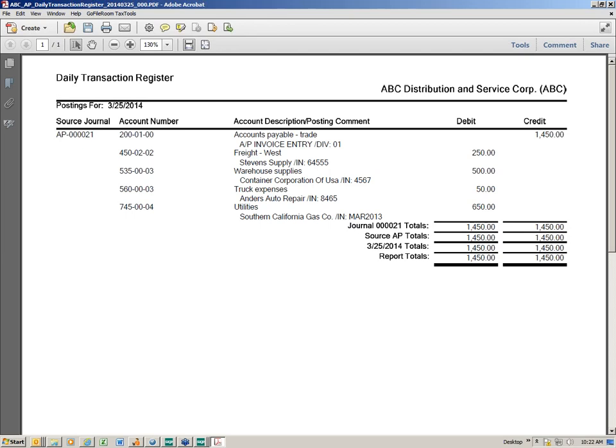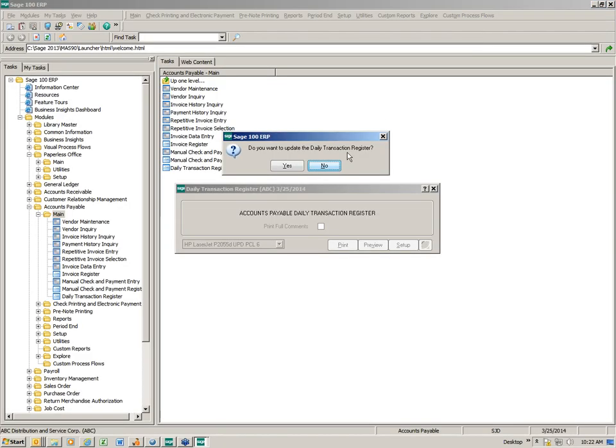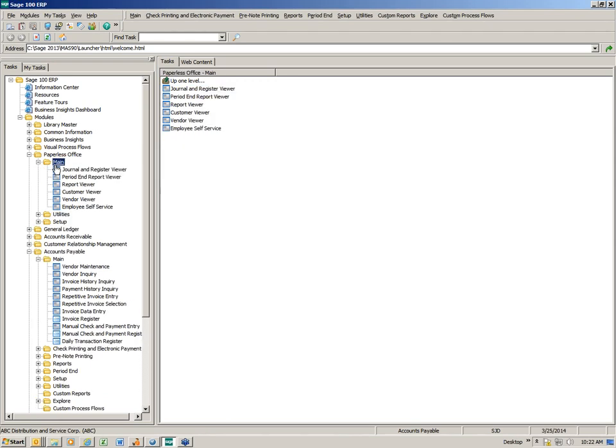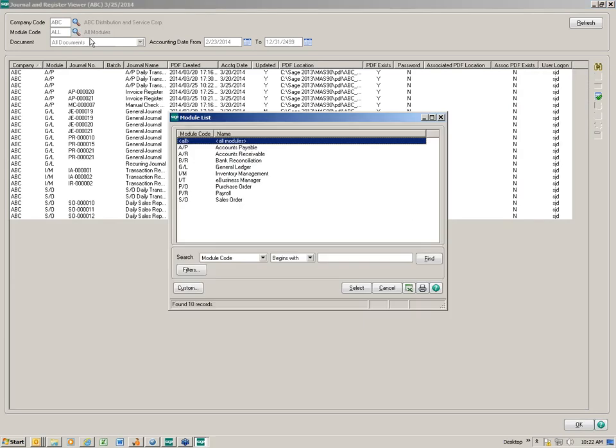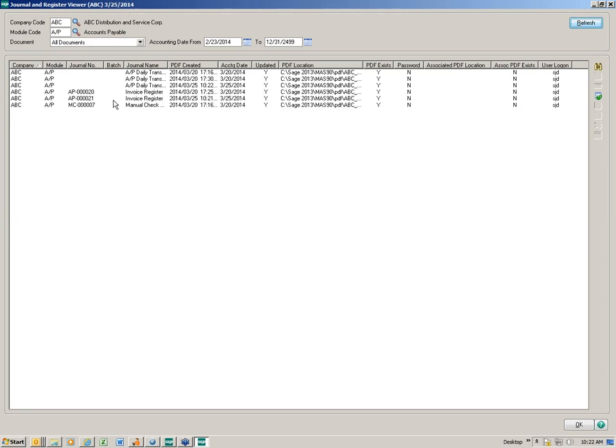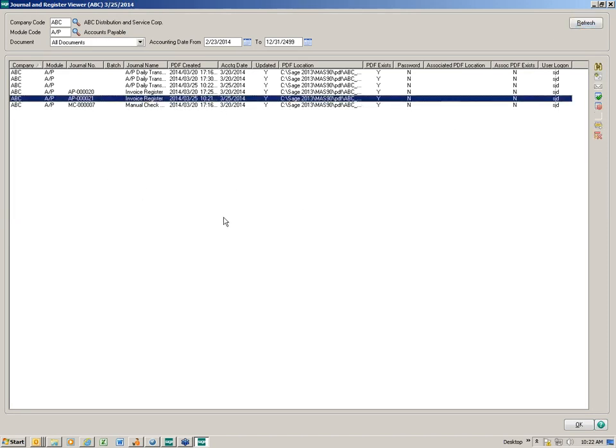Here's my document. Debits equal credits. And out we go. Once again, I can go back to my viewer. I can say I just want to see accounts payable. Change my date if I want to, look for today's. Hit my refresh, and here are my registers. Here's the one I just posted today. I can sort these.